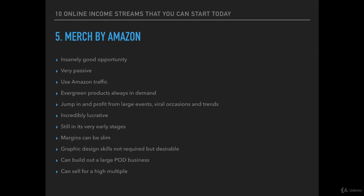We're halfway now with number five, and number five is one of my favorites, and this is Merch by Amazon. This is probably one of the best ideas, one of the best options for beginners. In fact, for anyone who's looking for a new business model, a new online income stream. It's an insanely good opportunity, and it is in its very, very early days right now, and it's only just starting to expand. So if you get in now, there are good chances that you're going to do very well on this platform with time.